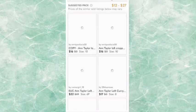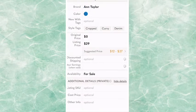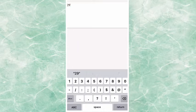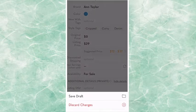So I was experiencing some technical difficulties right here for some reason. The comps weren't loading, and when I tried to list this item, it didn't want to list either. So you'll see that I save it as a draft towards the end. I cut out the part where I kept trying to list it over and over, and it wasn't working.